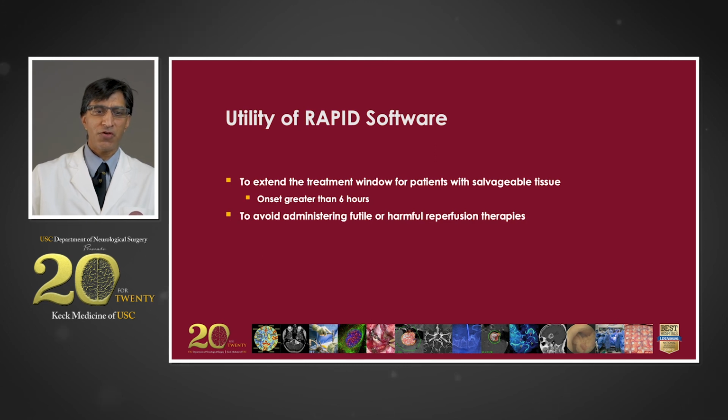It can also be used to avoid administering futile or harmful reperfusion therapies in patients who already have established large infarctions. And it can be used to facilitate transfer and triage decisions. For instance, a hospital in the community that may not have availability of those endovascular procedures that I described using the catheters to remove the clot can make decisions about whether it's worth transferring such a patient to a center like USC, where those surgeries can be performed.